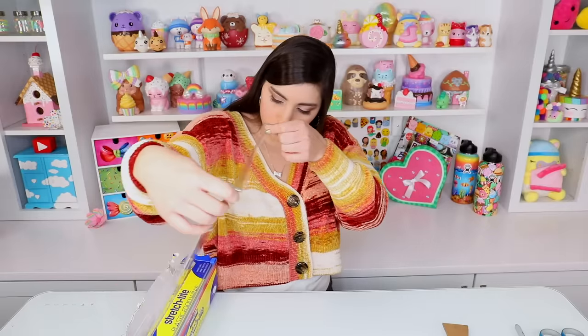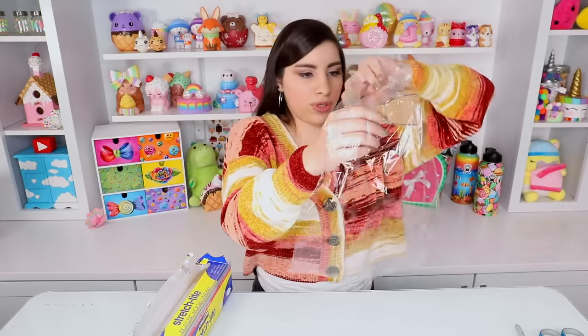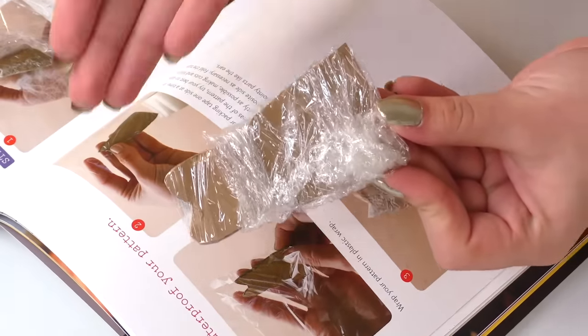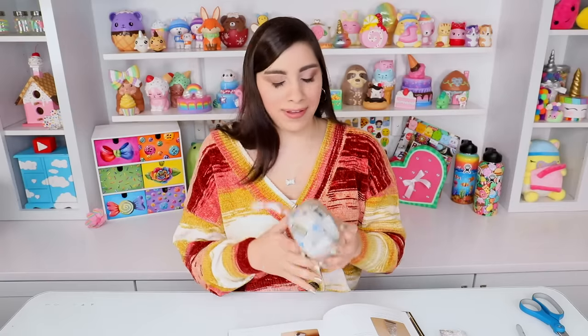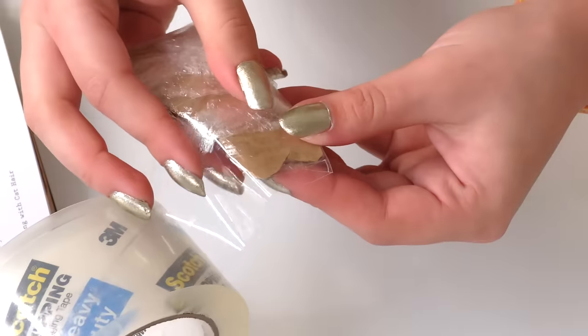So we wrap it in plastic wrap. What is the technique for wrapping a cardboard cat in plastic wrap? Anyone know? I'm just gonna cut off the excess here. Is that what we're supposed to look like? I don't know. Tape over top of the plastic wrap. Why do we have to do plastic wrap and tape? Packing tape. Forgot the name of it for a second. Ah, got it. Tape this thing up.